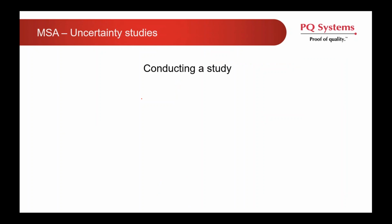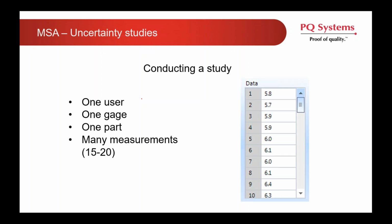All right, so conducting a study, this is one of the few studies you can bang out really quickly. You just need one person, one gauge, one part, and they're going to be taking multiple measurements with that particular gauge. About 15 to 20 is probably enough of a sample. I'm going to be measuring that block, or whatever I have in front of me, and I'm going to be honest with the measurements. So if I take my reading, even if I know it is a block, I'm going to record the actual measurement instead of what I think it should be.